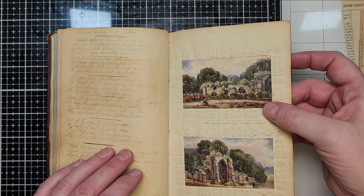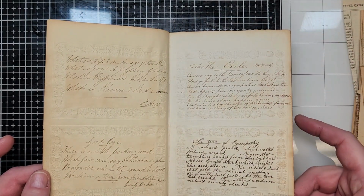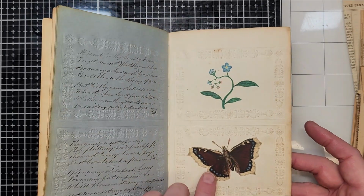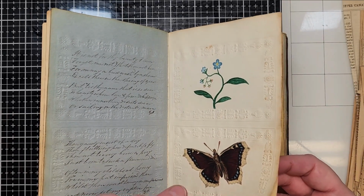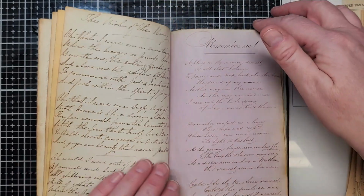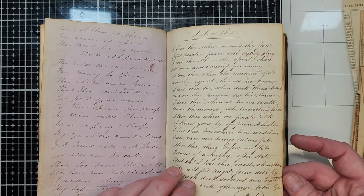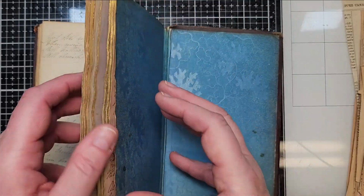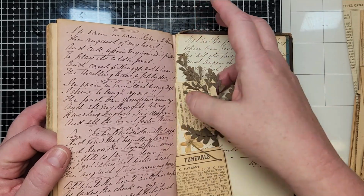These are little watercolors that have been pasted on. These pages are embossed. Wow, I didn't notice that. There's another little one. This has been pasted in. That's been drawn in. I can't imagine the hours and hours of work that went into this. Hundreds and hundreds. And it's got little dry things too.